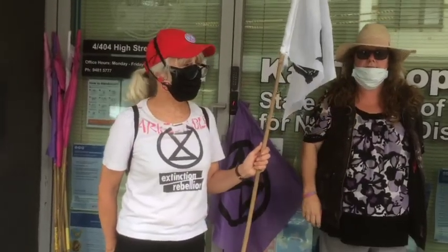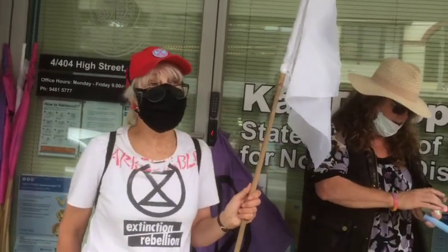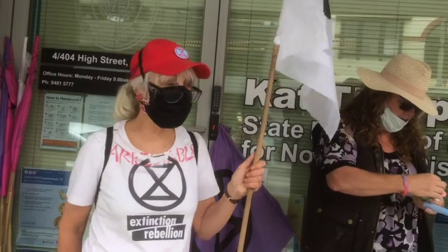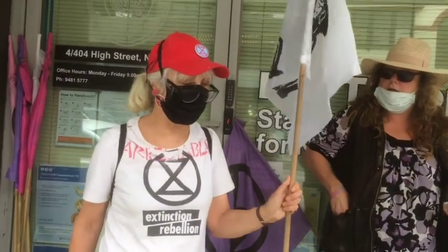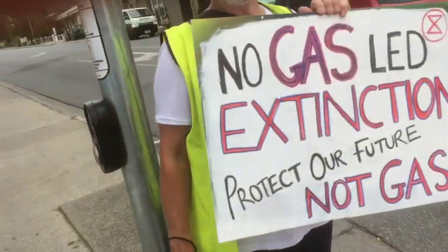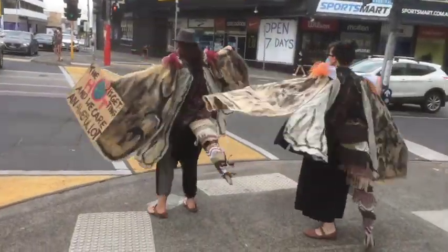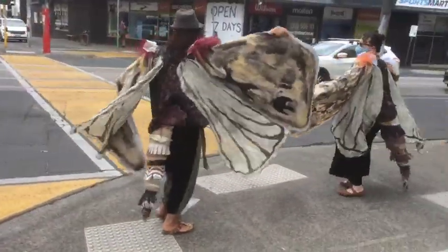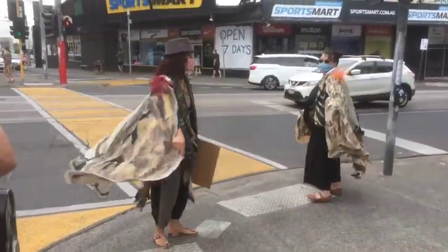What are you doing today? We are protesting about the lack of action to protect our futures, and we're worried about loss of biodiversity, loss of the forests, and we're passionately concerned that there's going to be gas introduced that we really don't need. Moths join a protest against further investment in gas with Darebin Extinction Rebellion and Darebin Climate Action Now.